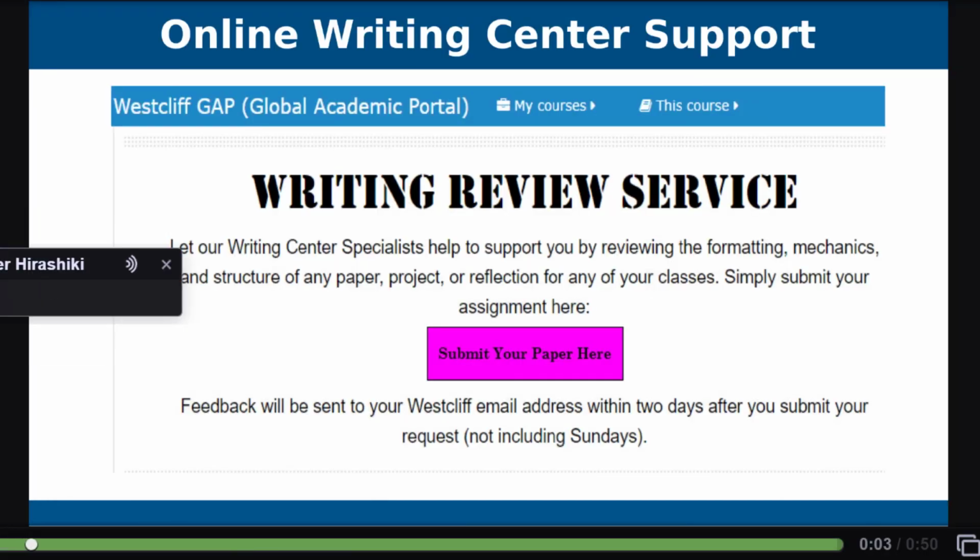Now, once you go into Gap and you click on the Writing Center tab, you'll be taken to a webpage that looks like so. At the very top, you'll see Writing Review Service. And if you would like us to look through an assignment, you would just need to click on that purple button there and submit your paper as well as very basic information regarding what the prompt was for the assignment, as well as what you would like us to focus on in giving you feedback. Now, you are welcome to submit anything from a DQ to your CLAs, your PAs, or even if you have a resume that you would like to have reviewed, or if you are considering writing a journal article for publication. We can help with a wide array of supports for various types of academic writing.